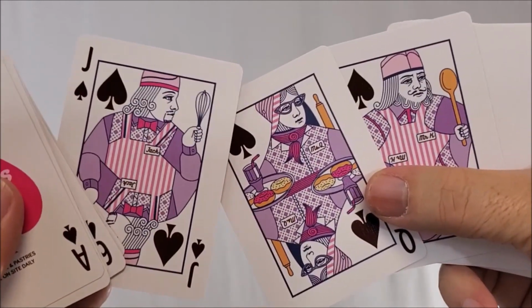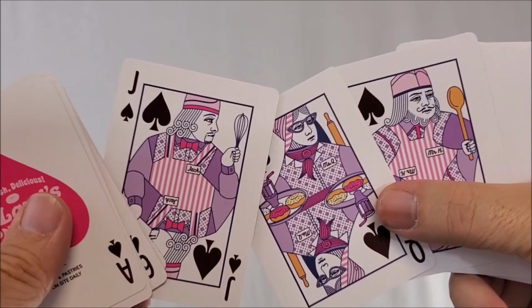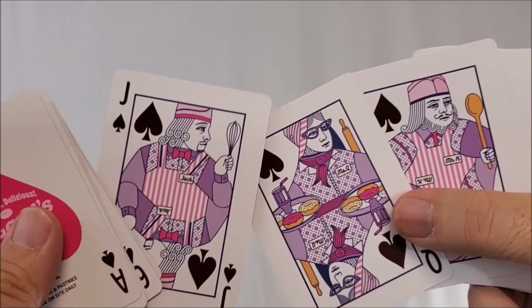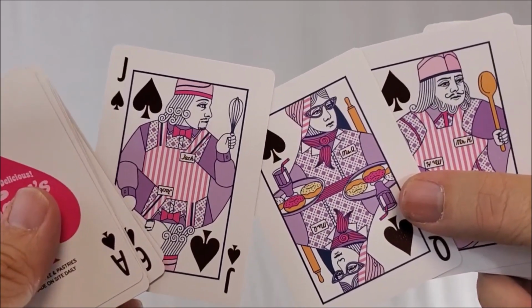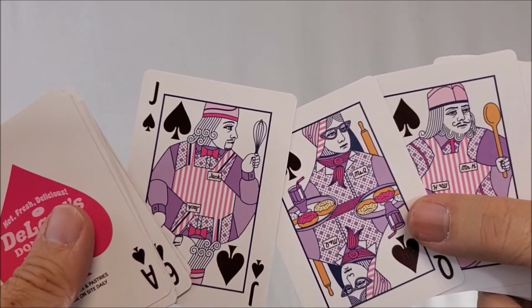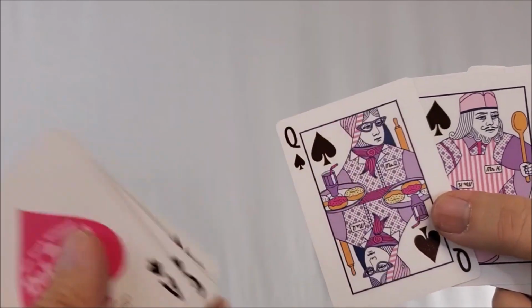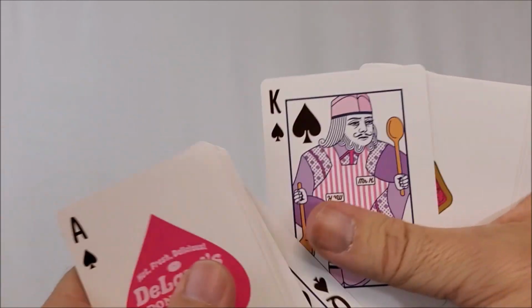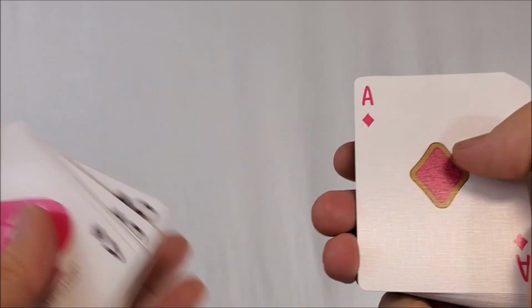The other thing is you get completely original court cards. So similar positioning and similar, we'll say, profiles, but original clothing. Like this says Jack, this says Mrs. Q, this says Mr. K for Queen and King. And then they're holding like bakery items.